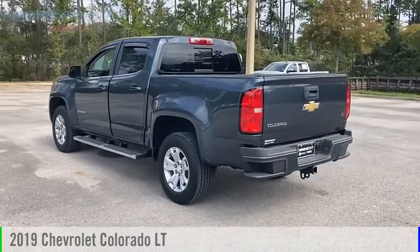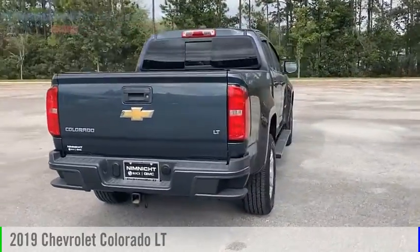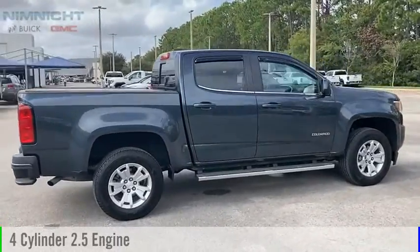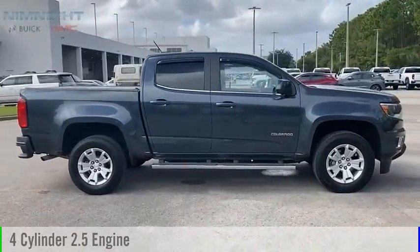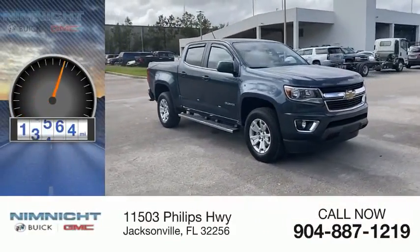Looking for the right vehicle? Check out the 2019 Colorado. This vehicle is powered by a two-wheel drive, four-cylinder, 2.5-liter engine, and comes with an automatic transmission. This vehicle has less than 20,000 miles.